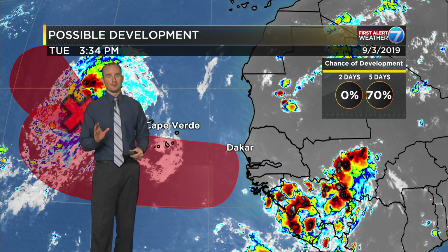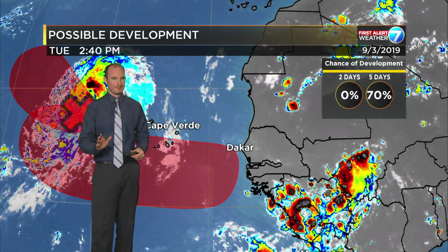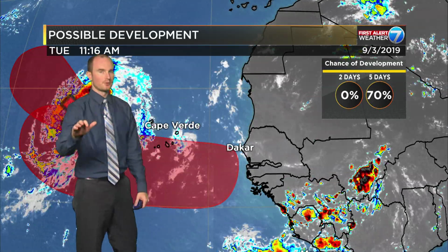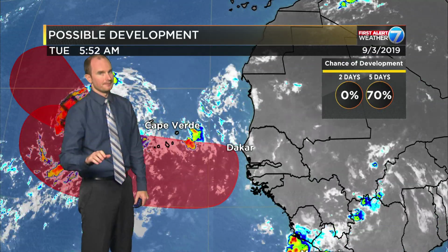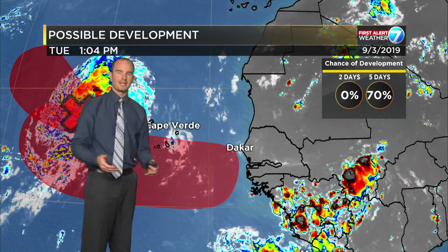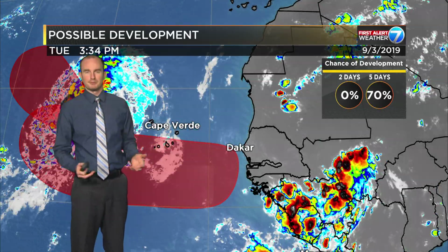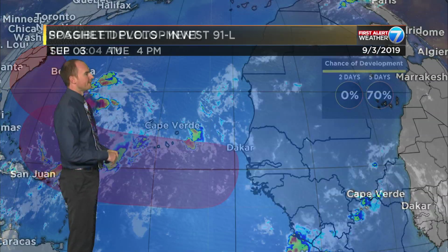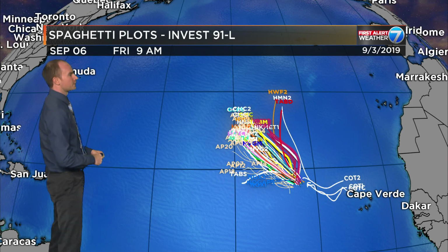It's a long way away, folks, a long way away. It may never even get anywhere near us. However, it is going to ride along the southern periphery of a ridge of high pressure for a while. So there is a chance that it may eventually end up somewhere where we care about. The good news is we have plenty of time to watch this thing. So we don't necessarily have to concern ourselves with what's happening right now. But it is something we're going to have to watch as we head through the next couple of days.